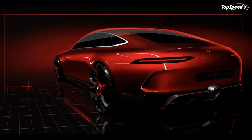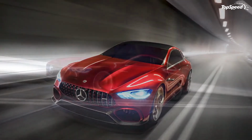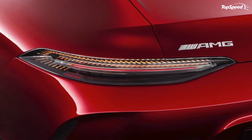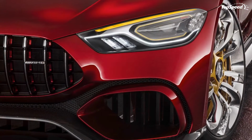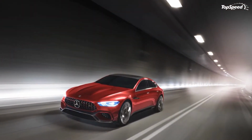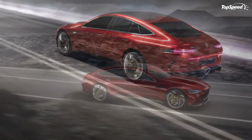The AMG logos are pretty safe, though, as are the golden sail-shaped badge supplements that add a more individualistic impression to the concept. Completing the notable exterior features of the AMG GT Concept is the set of wheels, which itself is another highlight of the whole package. Needless to say, AMG has something special on its hands with the AMG GT Concept.